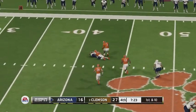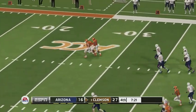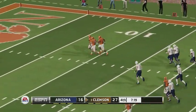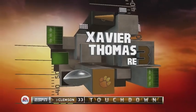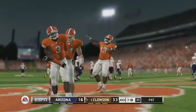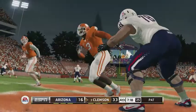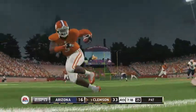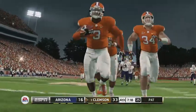They run it left. There's a fumble picked up by the defense. And one of the biggest guys on the field is all alone. Touchdown, Tigers. Defensive touchdowns give teams such a big morale lift. This is a really nice play to grab the loose ball and take it the distance.